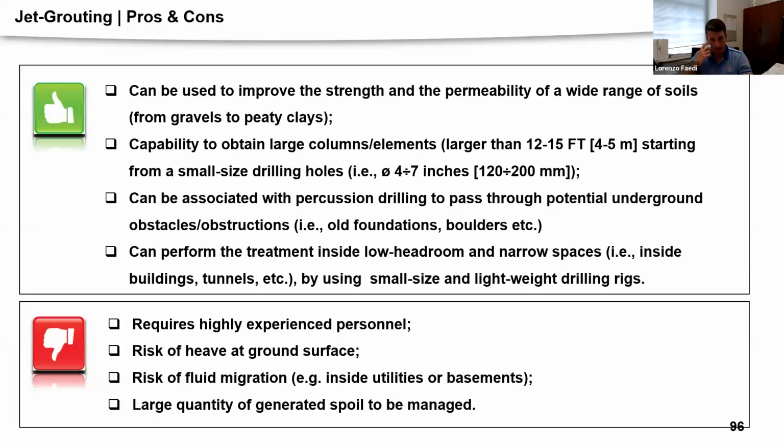On the downside, of course, it is a technology that requires highly experienced personnel, and I would add contractors and designers. And the other cons are mostly related to the spoil again. There is a potential risk of heave at the ground surface if we don't get a constant spoil flowing out. Or potentially there could be migration of the spoil, for example, inside utilities, or in case we have buildings close by with basements. And in general, it is a technology that will generate a pretty good amount of spoil, so it needs to be planned and managed properly.